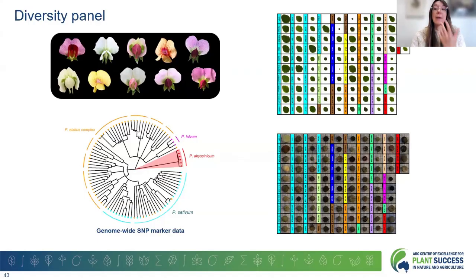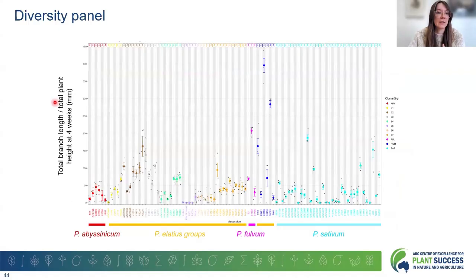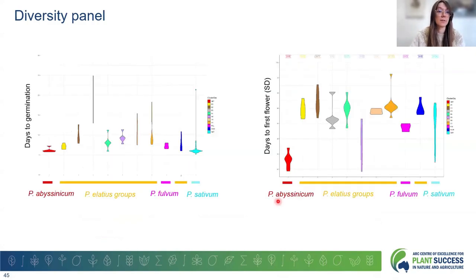So we then measured a bunch of phenotypes, too many to show today. Just as an example, here's some data for branching under short days. As you can see, we have huge variability across the genus in branching. And we can look at the data we've collected by accession like this, but we can also summarize them in terms of groupings. So for instance, we've got days to germination on the left here. We nicked a bunch of seeds, and then this is how long they took to germinate after we nicked them. So we've got some example of physiological dormancy here as well, which we weren't really expecting.